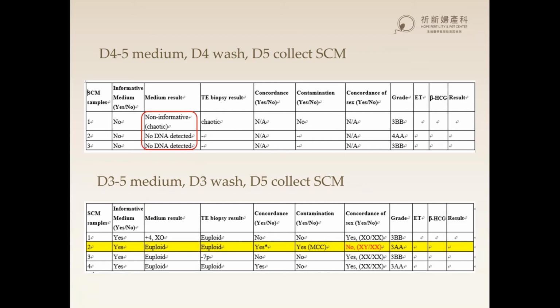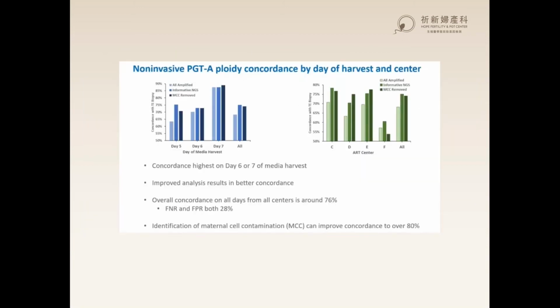At the coaching course on PGT last November, Cooper Genomics presented their experience. Concordance is highest on day 6 or 7. Overall, their concordance was around 76%. False negative rate and false positive rate were both 28%. Identification of maternal cell contamination can improve concordance to over 80%.